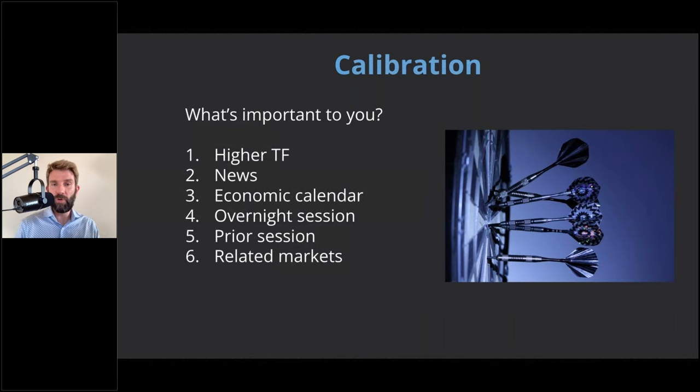So what's important to you? What type of trader are you becoming? You want to be a scalper? You want to be a day trader? Are you one trade a day, five trades a day? Again, it comes back to the goal, alignment with your goal. But what's important to you?